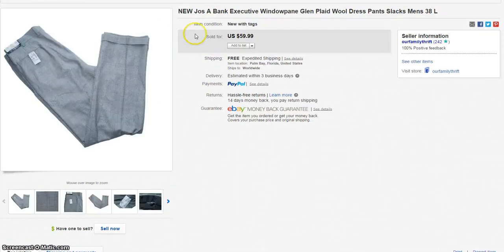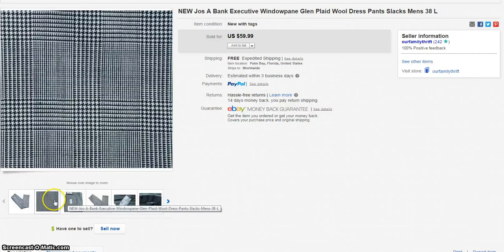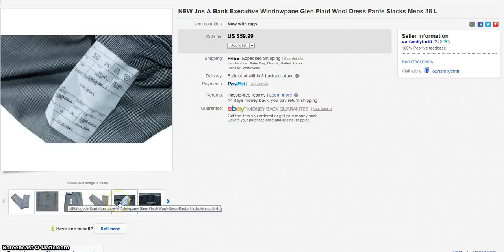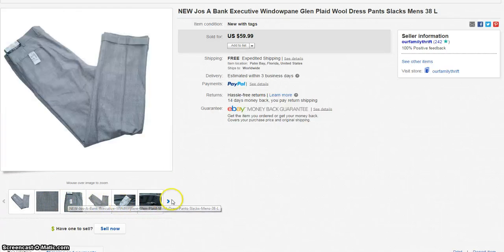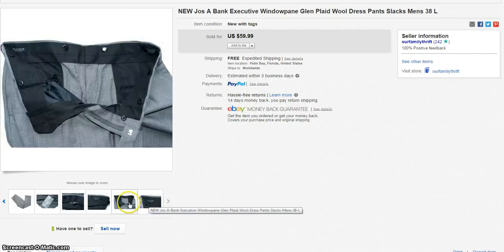The next one I got is, I found these new with tags, Joseph A. Banks executive window pane pattern wool slacks. Let's see, here's the tags for them. Actually, these are Glen Plaid pattern. And I bought these for $3.69. I sold them for $60.